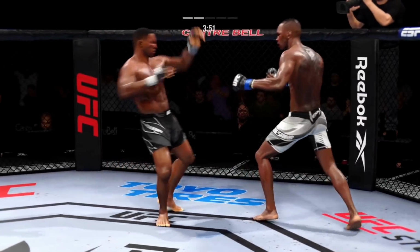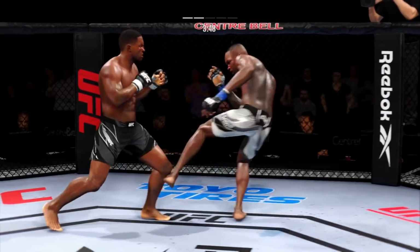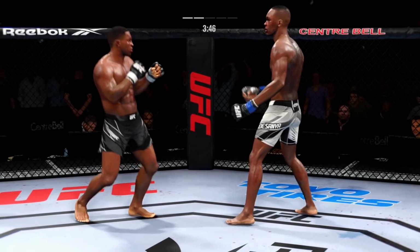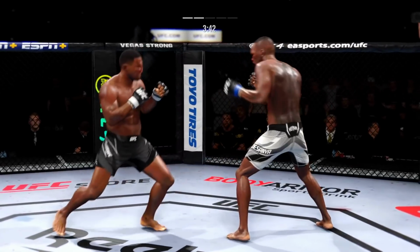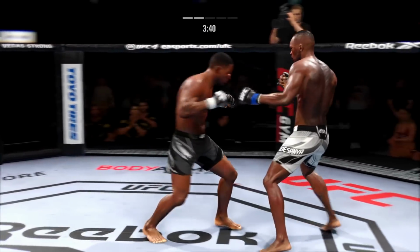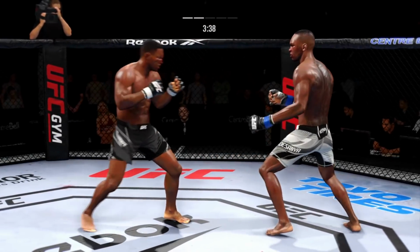Both fighters exchange in the pocket here. Oh, nice kick right there. Tell the masses how good that feels to get kicked like that. John, it doesn't. It doesn't feel good to get kicked like that. Tags him with the left.